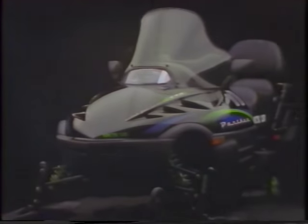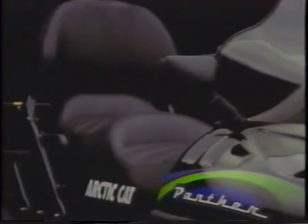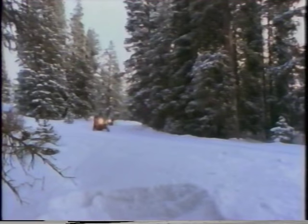Another ideal family sled is the Panther 440. It boasts a 431cc fan-cooled twin and comes equipped with electric start, reverse, and mirrors, plus our incredible plush contoured seat. It's sure to keep both rider and passenger comfortable in all riding conditions.